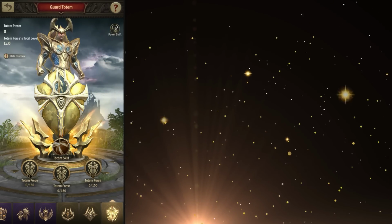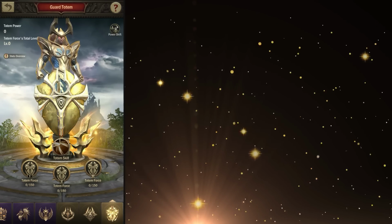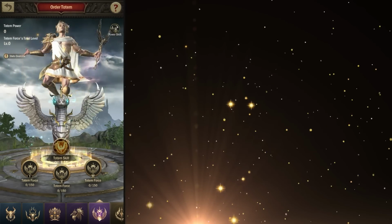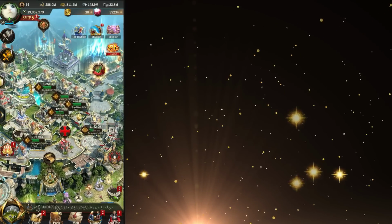If they did not release this golden totem, I would have definitely said the order totem is the best in the game. I'm gonna make a guide about it later on, but for now, I hope that this video did help you decide whether to go for this golden totem or not.